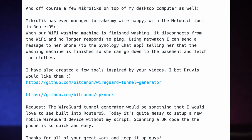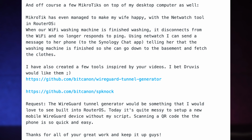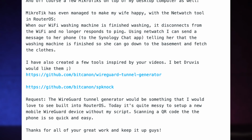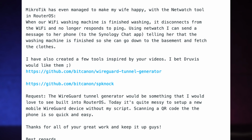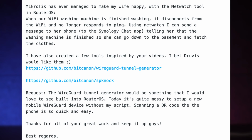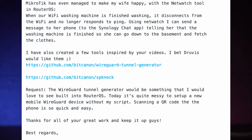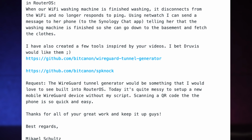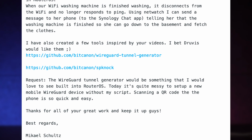MikroTik has even managed to make my wife happy with the NetWatch tool in RouterOS. When our Wi-Fi washing machine... Man, I really need to take another look at home appliances, because nothing in my home has Wi-Fi except for the lights. And so when our Wi-Fi washing machine is finished washing, it disconnects from the Wi-Fi and no longer responds to ping. Using NetWatch, I can send a message to her phone telling her that the washing machine is finished, so she can go down to the basement and fetch the clothes.